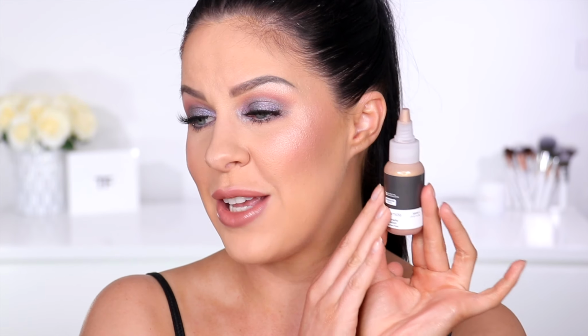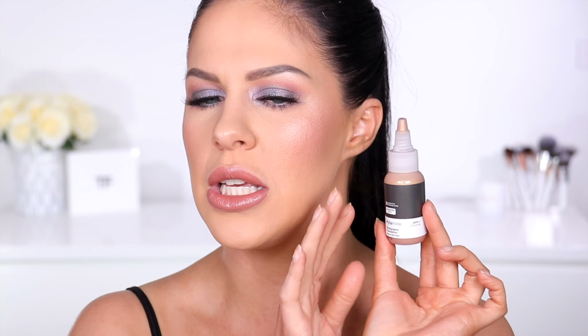Corrects darkness, it corrects redness, it just makes your skin look like this really beautiful, even color. It's got prismatic gold technology. Now, I think this maybe is what is so incredible about this and why it works so well. It's got a really, whoa, okay, and it's squirting out. I love that for me.